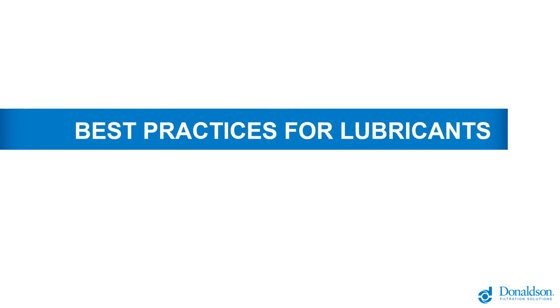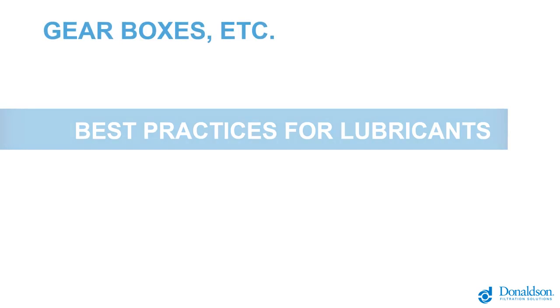So now on to best practices for lubricants. There's been a lot of technology development and system design changes over the years that require cleaner fluids, and just assuming that fluids are clean on delivery is not the best way to maintain clean fluids in your hydraulic system and in your gearboxes.